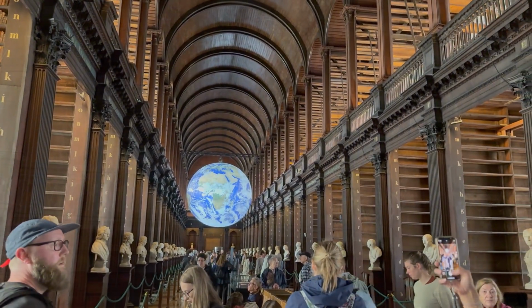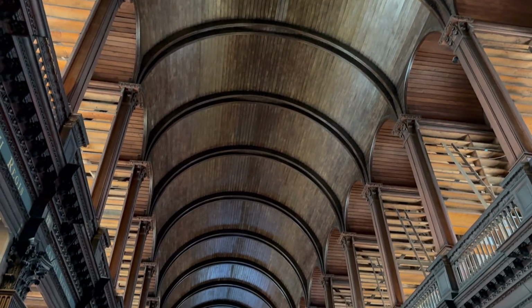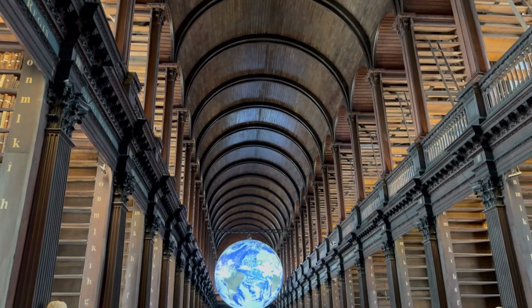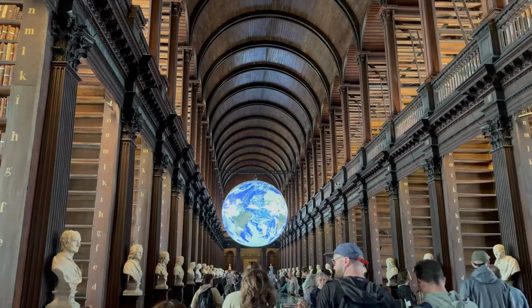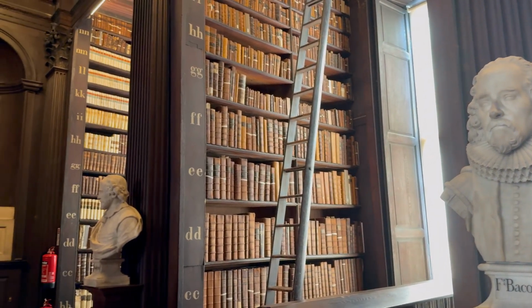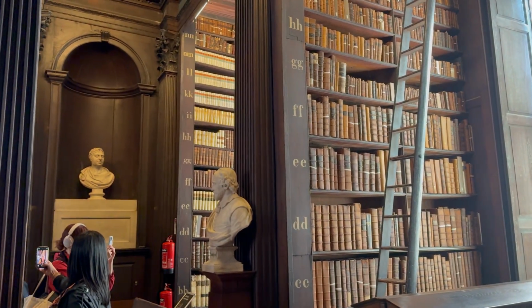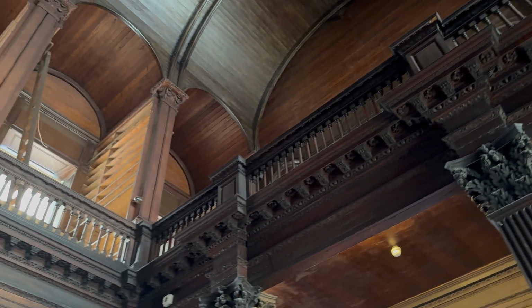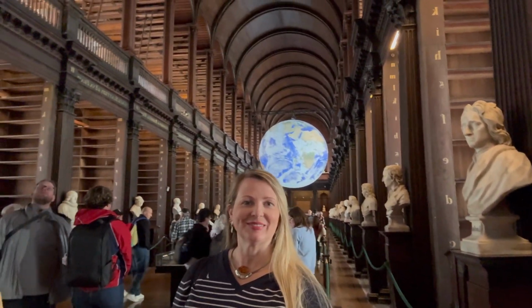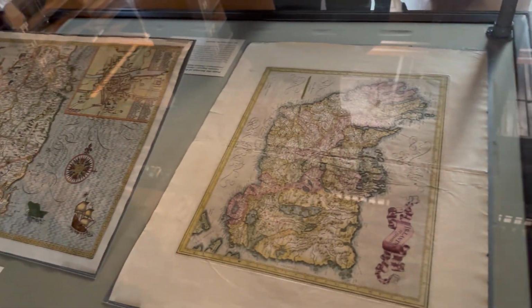This Trinity Library is Ireland's oldest university library, established in 1592. This long-hall library is currently being renovated, so most of the books have been removed and stored during the renovations. The library is a major cultural and academic landmark, known for its extensive collections and beautiful architecture. It offers both in-person and virtual access to its treasures.